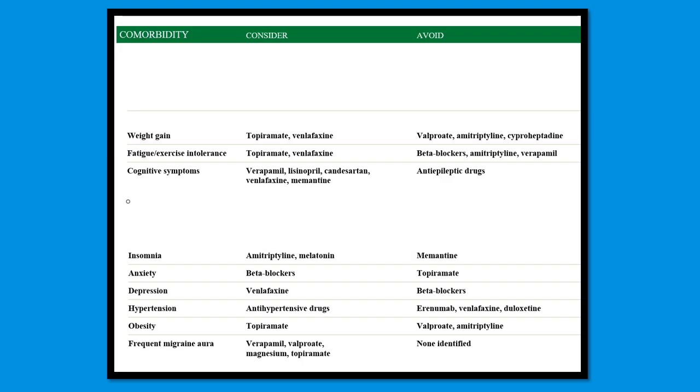For patients complaining of insomnia, consider amitriptyline and melatonin, and avoid memantine. For patients who have anxiety, consider beta blockers and avoid topiramate. For patients who have depression, consider venlafaxine and avoid beta blockers. For patients who have hypertension, consider antihypertensive medications and avoid erenumab, venlafaxine, and duloxetine. For patients with obesity, consider topiramate and avoid valproate and amitriptyline. For patients with a frequent migraine aura, consider verapamil, valproate, magnesium, and topiramate.